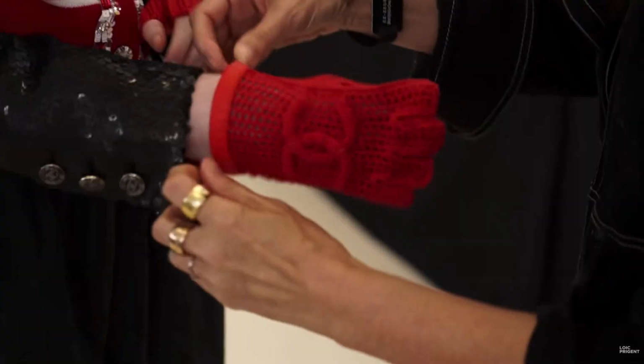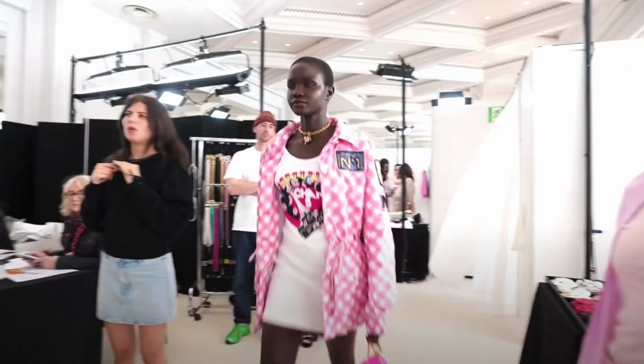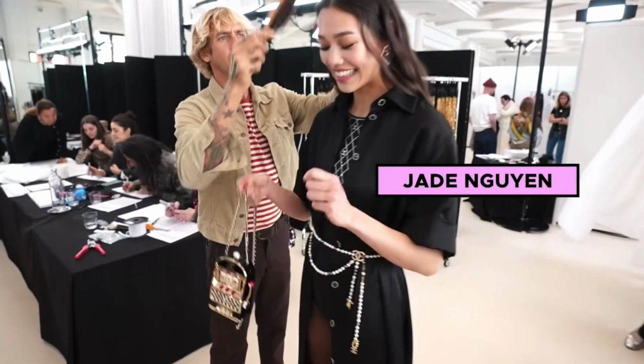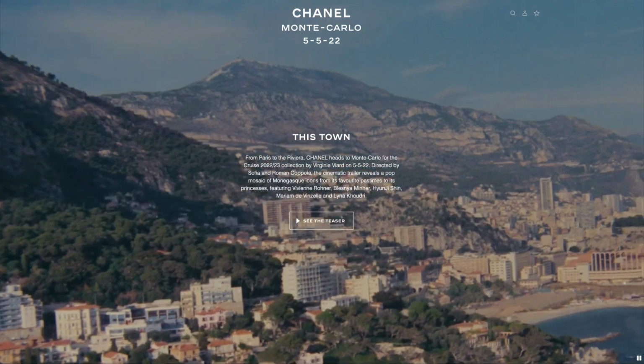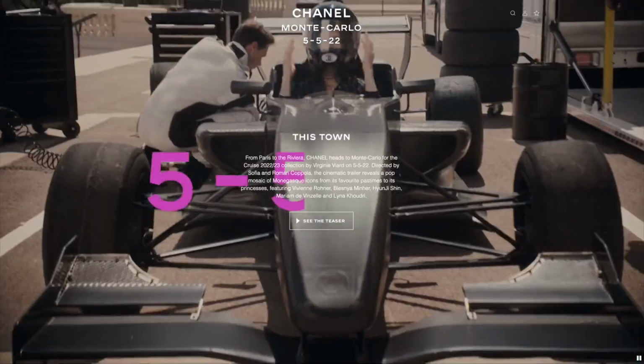Chanel's known for doing over-the-top things. Since Karl Lagerfeld, a lot has changed, but there are interesting vibes coming back. And I believe in the latest show of the 2022-2023 cruise, the Chanel runway show has taken place in one of the most iconic countries in the world. It's in Monaco. And when you think of Monaco, what do you think of?